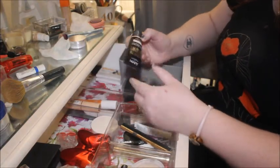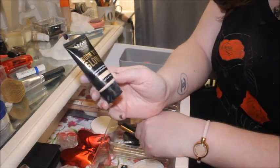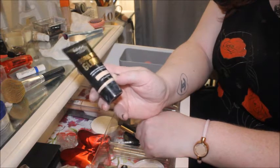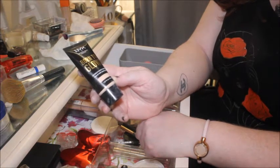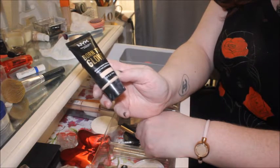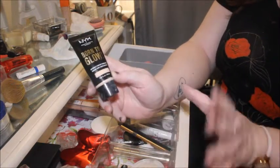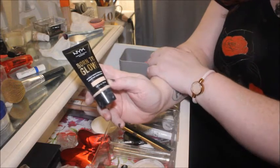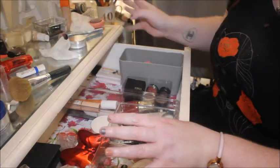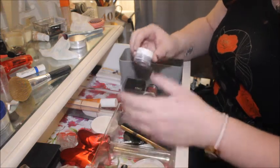Right, what's in here? Okay, so this foundation, this NYX Born to Glow, I still don't like it. I've used it pretty much all week consistently, apart from 1 or maybe 2 days. So I've used it for about 5 or 6 days, and I don't know what your experience is with it, but I found that it makes my pores more enlarged. My pores looked more enlarged with this foundation, and I don't like it at all. So I am going to use it up, but I'm going to struggle to use it up probably because I just don't like it.